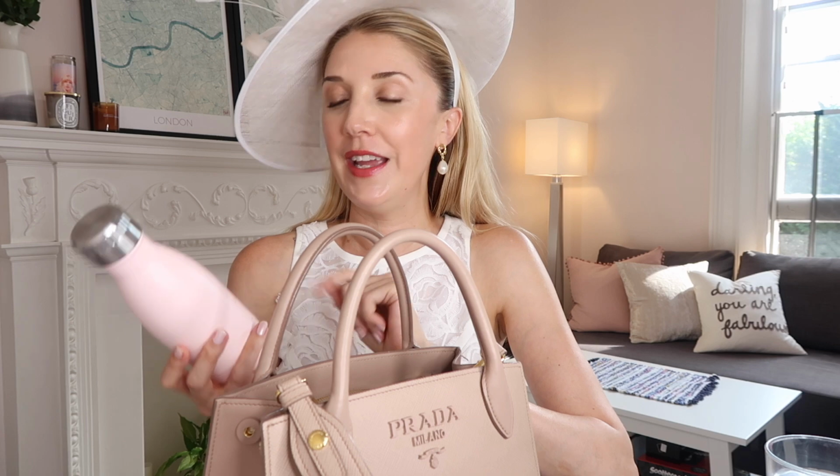So as you can see, everything fits nicely in the bag. I don't have my sunglasses with me, but imagine my sunglasses would have been on. I packed a reusable bottle of water just so I could fill up throughout the day. Sometimes Royal Ascot can be a bit boozy, especially on the weekend. There's sometimes a lot of drunk people, and I don't really drink that much. We did have a couple glasses of champagne during the day, but it's really important to have water, and you can bring your own bottle of water in, so that's good to know.